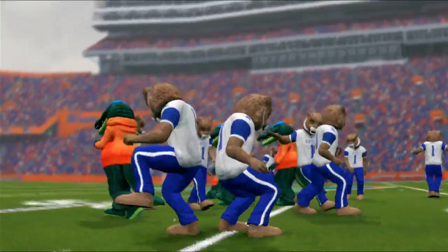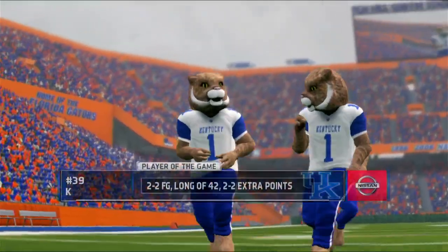And the ball game's over. The Wildcats get the win here, 20-3.